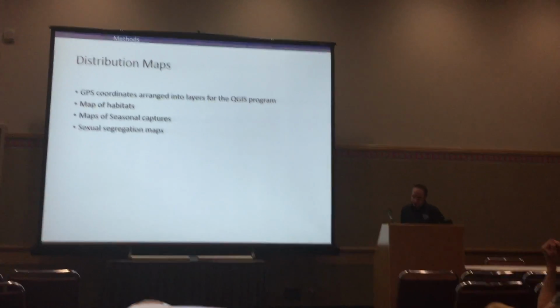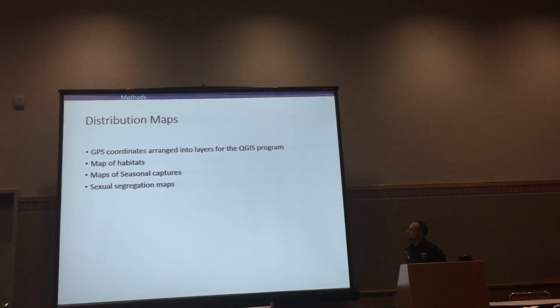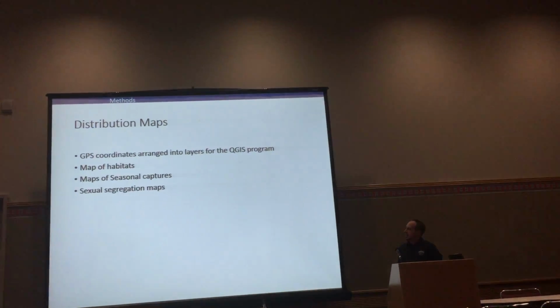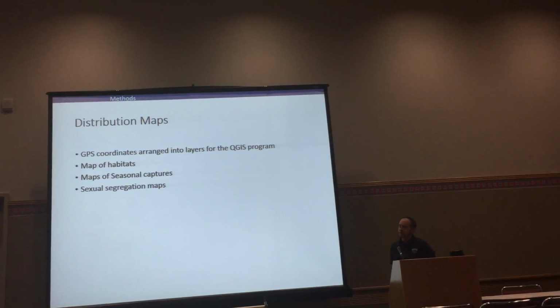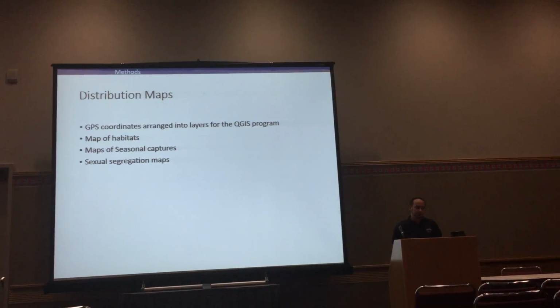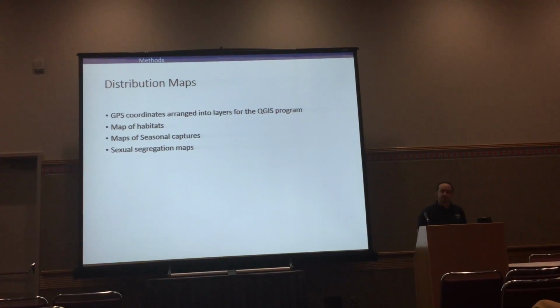So with that information, the first thing we did was I made some maps in QGIS using those GPS coordinates. I first started with a map of all the different habitats in the park, gave them IDs. Then I made maps of all the seasonal captures, and then I could actually play with those a little bit, whether I segregated them by sex or size.